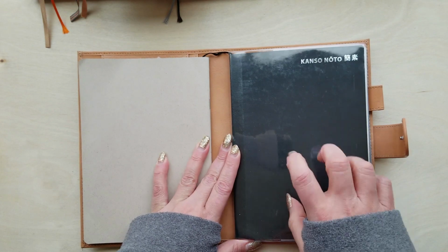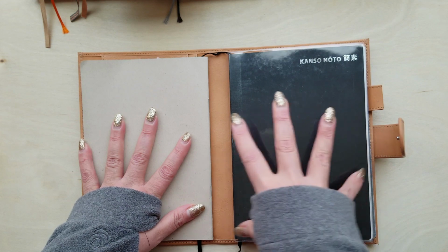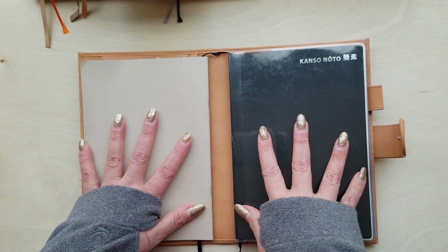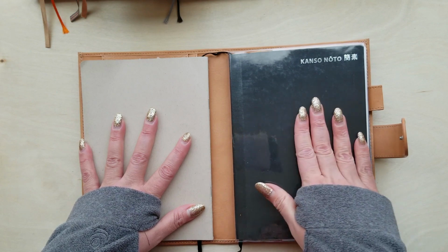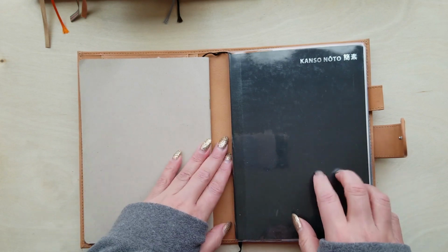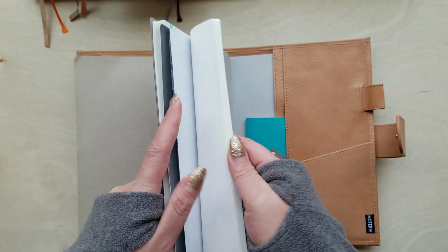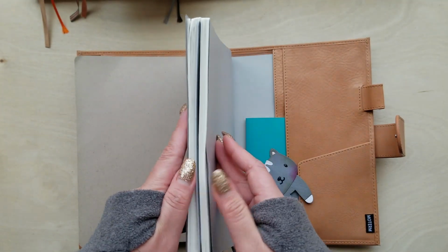And then the meat of my work planner system is a dot grid A5 Kanso Noto from JetPens. This particular model is no longer available, but they did just release their new blank Tomoe River paper notebooks. They have 300 plus pages in them. I've been using this one since fourth quarter 2022, and I've still got at least a third of the book. It'll probably get me most of the way through 2024, to be honest, possibly even all the way through 2024.